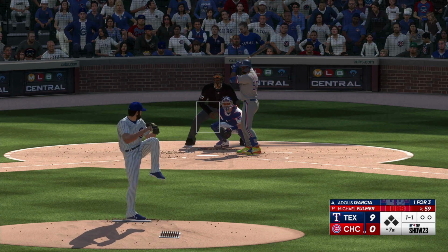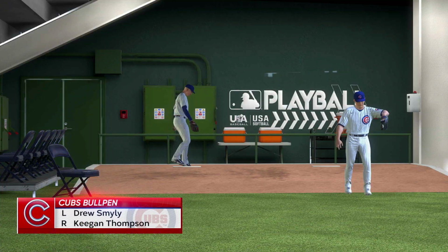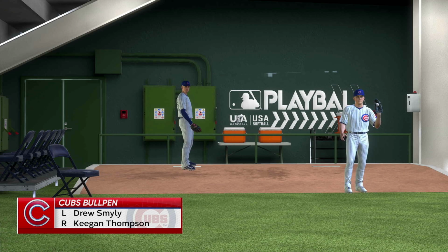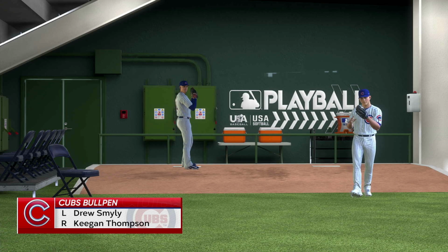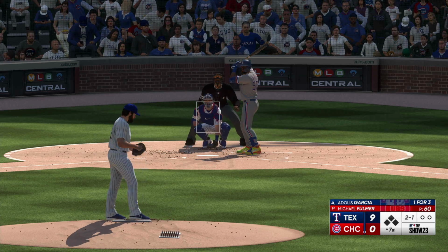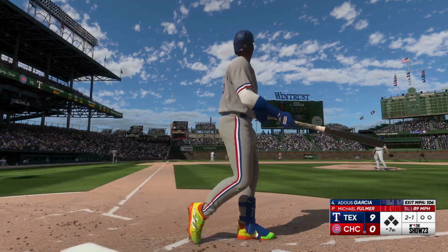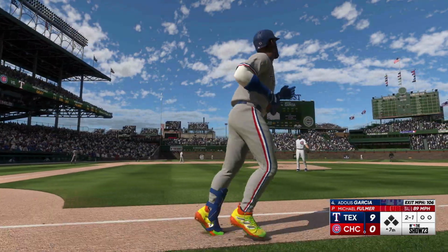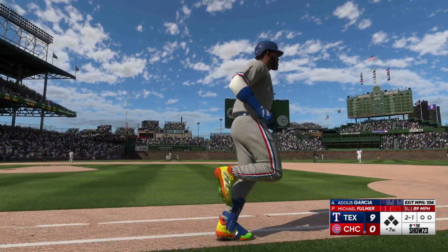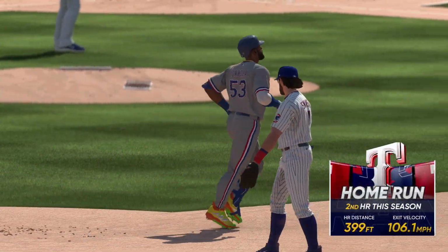Right-handed reliever. Now one missed. Meanwhile, activity in the bullpen. Drew Smiley throwing and getting ready for David Ross. The 2-1. This one drilled to left. No doubt about it as they add on more. Gone. His 2nd of the year, and they add a run.